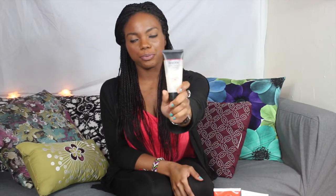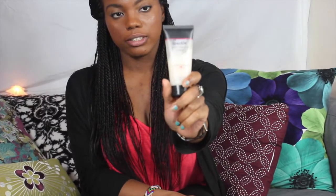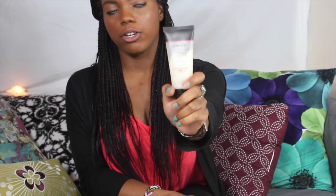Another product is Spackle. It's a primer by Laura Geller. Actually, my boss recommended it to me. It looks like a lotion. But I didn't see any difference when I used it and when I didn't use it. It wasn't bad. It wasn't good.